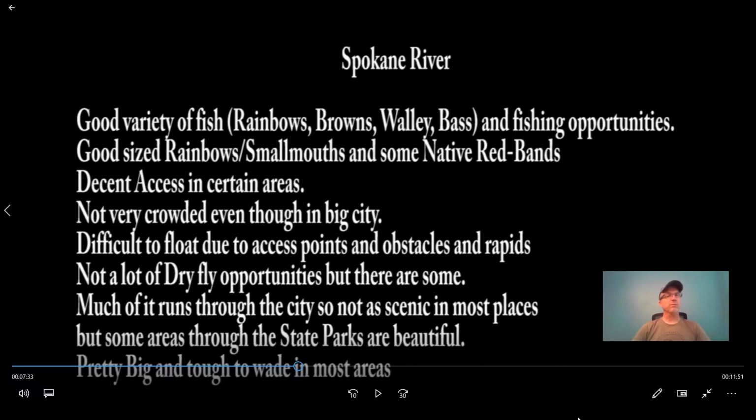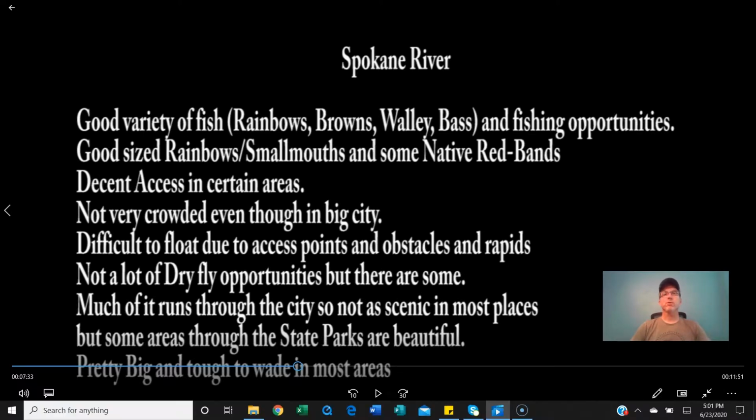There is decent access, but not great. There are several different points where you can get on the river, and probably less access for drifting. There are very limited drifting opportunities, but there is some, and particularly if you want to go with a guide, there are a few guides in Spokane. They can take you and help you float the river. There is not a lot of dry fly opportunity on the Spokane River. It tends to be nymphing, streamers, that kind of stuff. The Spokane River is pretty big, and it is difficult to wade. Most areas I have fished it, the boulders are big and slimy, and it presents some difficulty. So you want to be careful, or try and find a way to drift the river. So here are some clips of us fishing the Spokane River.